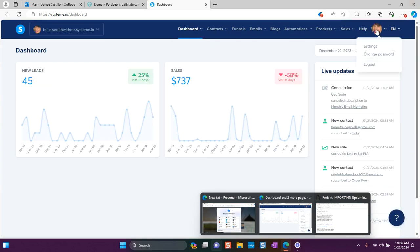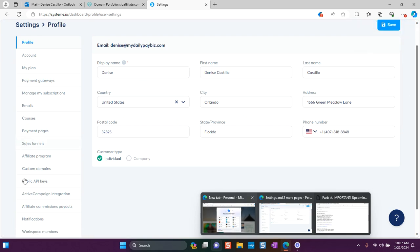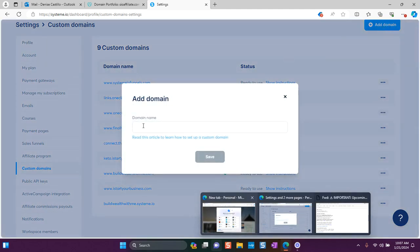Okay, so the first thing I want to do is hover over here and go to settings. And what I'm looking for is custom domain. I'm going to click here and add domain. When you add your domain, do add the www, and save.